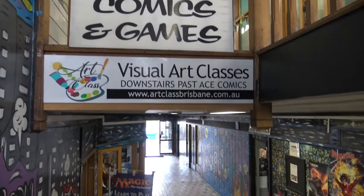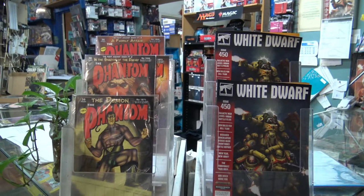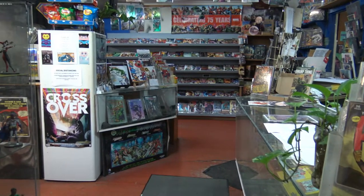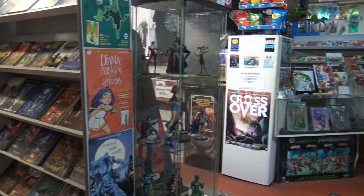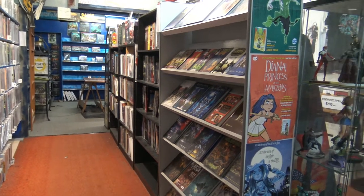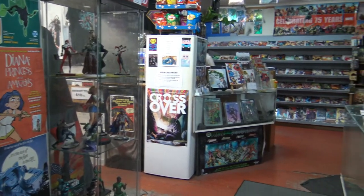Alright, next up is Ace Comics and Games. This store is very different to Fats, but this store feels more at my speed, you know? I walk into this store and I feel more at home. I don't feel like I'm worried about knocking stuff over. There's heaps of space. Don't get me wrong, Fats had lots of space as well, but they had a lot more high ticket items that you're worried about.